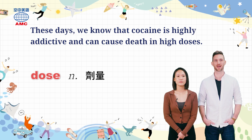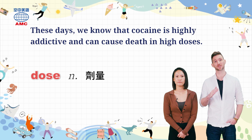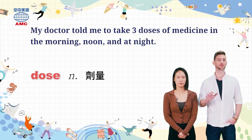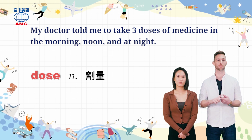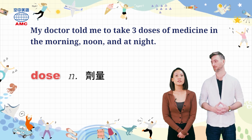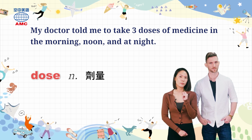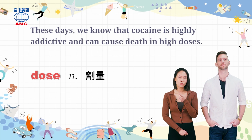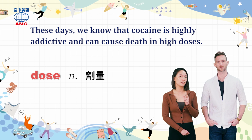And dose is a noun. It's the amount of medicine or drug taken at a certain amount of time. So for an example, my doctor told me to take 3 doses of medicine in the morning, noon, and at night. 3 doses of medicine, 那就是三个剂量的药物。所以 dose 这个名词就是剂量了。A high dose, 那就是高剂量。所以我们的课文说到高剂量的 cocaine, 它是会致死的。But things were different in the past.